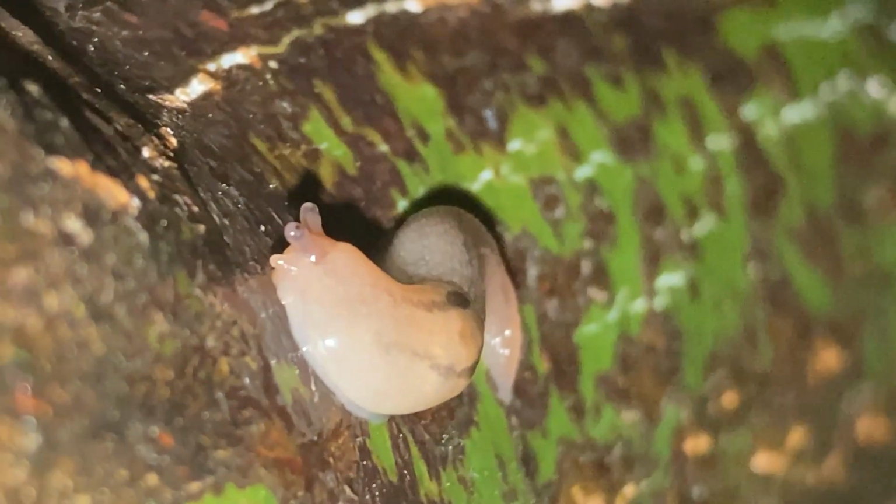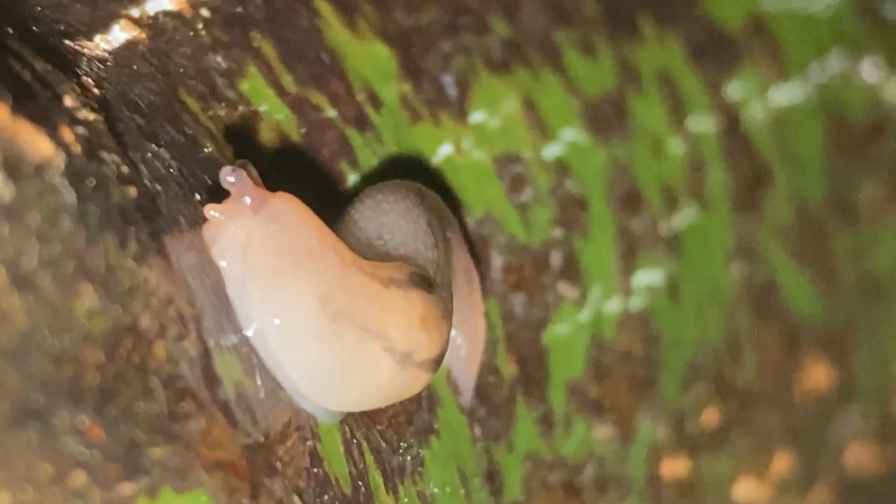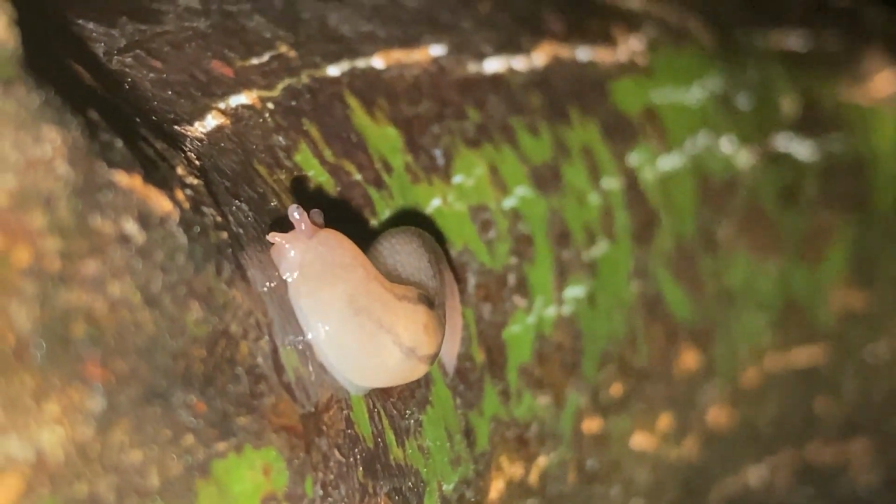Now we think this specific cutie is the three-band garden slug. They are a common slug species found around Kentucky. But of course, if I'm wrong, you gotta let me know.